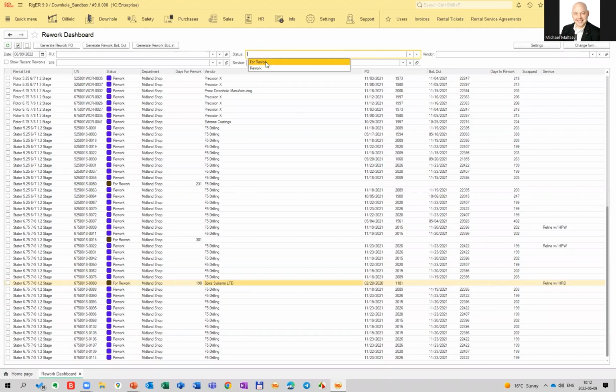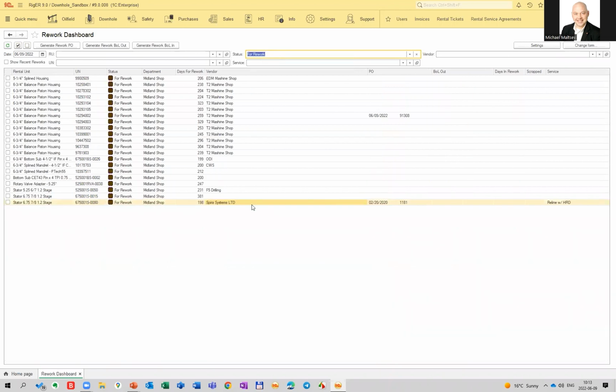On the Rework Dashboard, as you see, we have lots of rental units here. The status for them is rework. Some of the units are waiting till we start running rework. Let me sort by that. What I can do is select units one by one and create a PO. So I can generate a PO in the background, and you see that the PO is generated right now. Another option, I can generate and include several. You see the similar vendor.